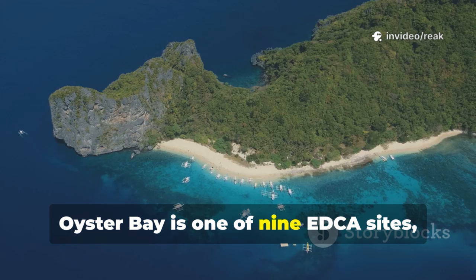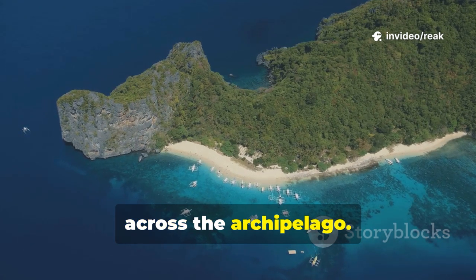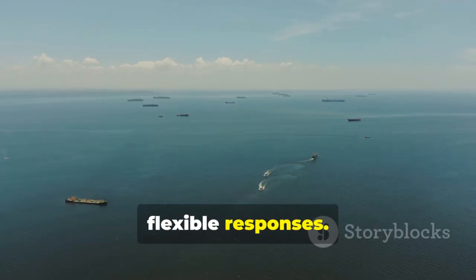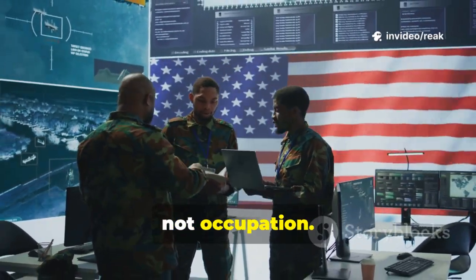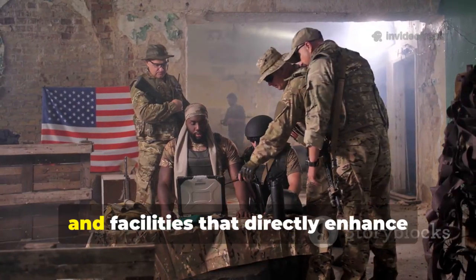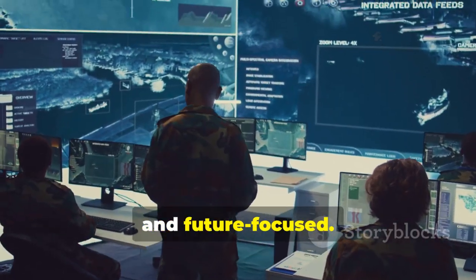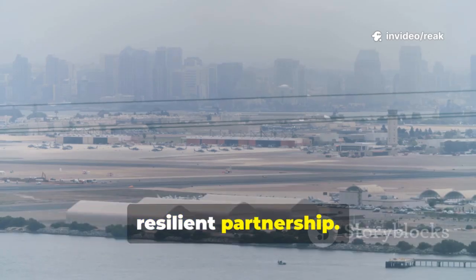Oyster Bay is one of 9 EDCA sites, forming a distributed defense network across the archipelago. These sites provide access to key waterways and enable rapid, flexible responses. The partnership is about co-location and collaboration, not occupation. EDCA enables more joint training, pre-positioned supplies, and facilities that directly enhance Philippine defense. The alliance is now practical, operational, and future-focused. Oyster Bay is the physical symbol of this modern, resilient partnership.